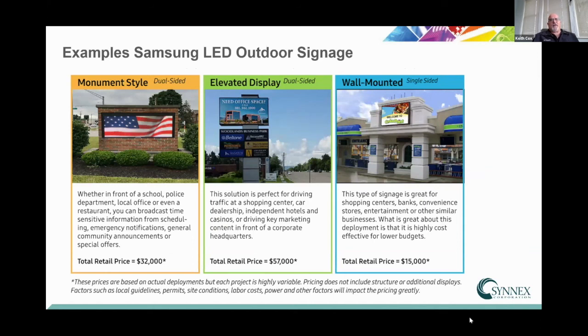Elevated signs can be dual-sided or single-sided as well. The first one that we talked about was a 30-foot high sign for an ATV dealer up in Minneapolis. That one is approximately $50,000.